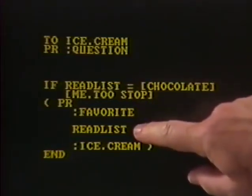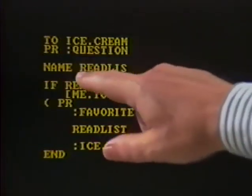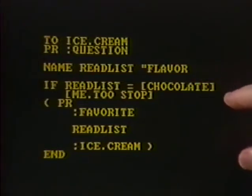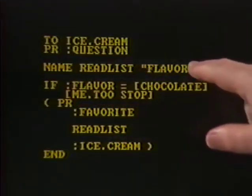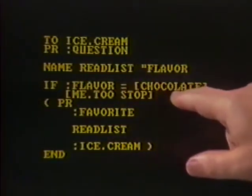And I'm going to show you a trick for getting away with just one readList and using what it reports for multiple purposes. We do a naming. Name readList whatever you like: flavor. Flavor would name chocolate or strawberry or vanilla or whatever. Now we take that readList and replace it by dots flavor. If the user typed chocolate, dots flavor is chocolate, and we would get true here.